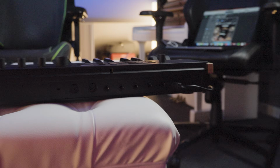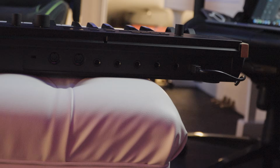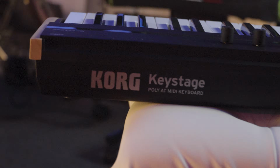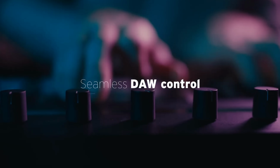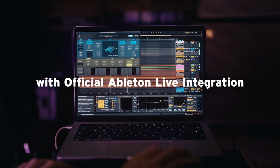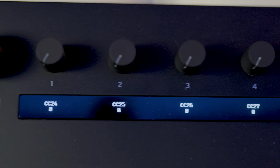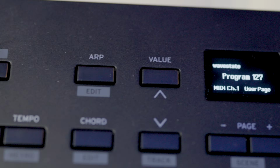Under the hood, the Keystage offers a range of connectivity options: USB, MIDI in and out, and CV gate for modular setups. This makes it incredibly versatile, but does it meet your specific needs? We'll get into that. The Keystage integrates well with popular DAWs like Ableton Live, Logic Pro, and FL Studio. The dedicated transport controls and touch-sensitive knobs and sliders provide hands-on control. But how smooth is the workflow?